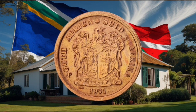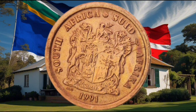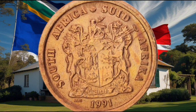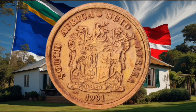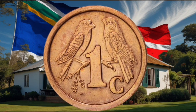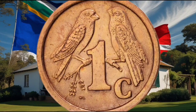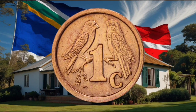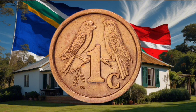There have been reports in collector circles and auctions of error coins, such as misstrikes or double-die versions, that have fetched extremely high prices. In exceptionally rare cases, such coins can be valued at $2 million or more, especially if authenticated and sold through premium auction houses. However, it's crucial to note that such valuations depend heavily on factors like provenance, rarity, and collector interest at the time of sale. Not every 1991 1 cent coin will command this value.